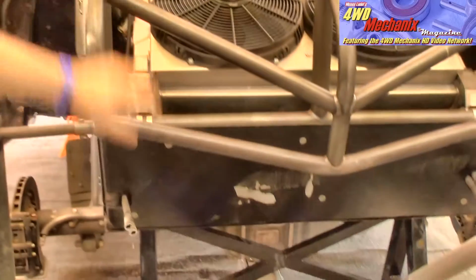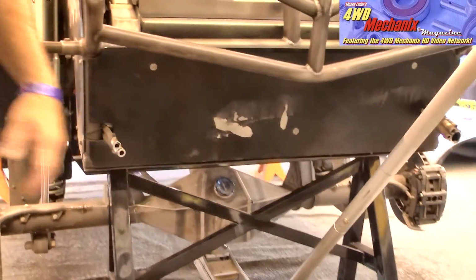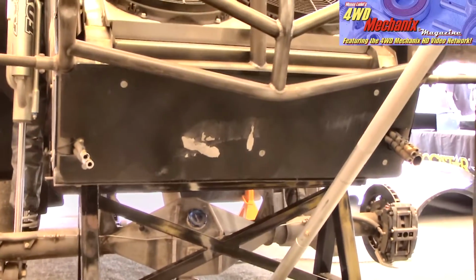Right underneath the radiator, you'll see we have a fuel cell. We typically hold about 15 gallons of fuel. It's down here in the bottom, right behind this panel, protected. The trucks don't get very good gas mileage, but with 900 horsepower, what do you expect?